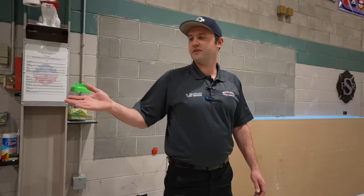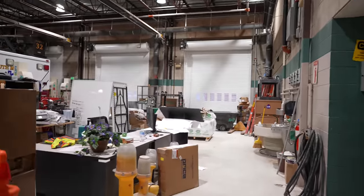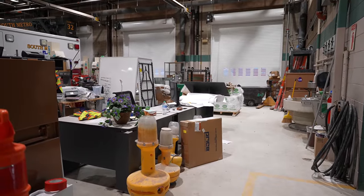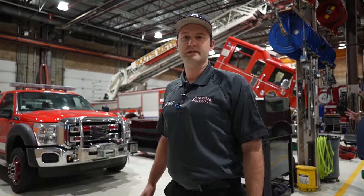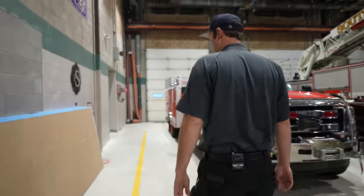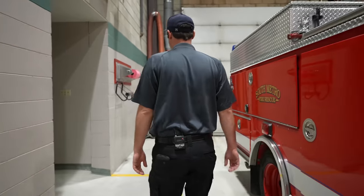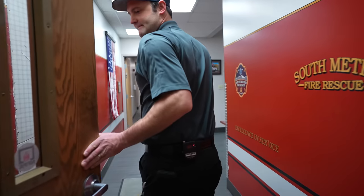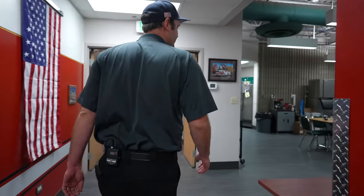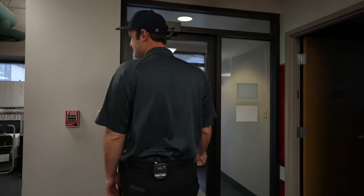This is the bay being used for construction. They're redoing bathrooms and showers to make it larger for academies, putting in some new offices and a conference room back here for us. This is our break room and office supply storage.